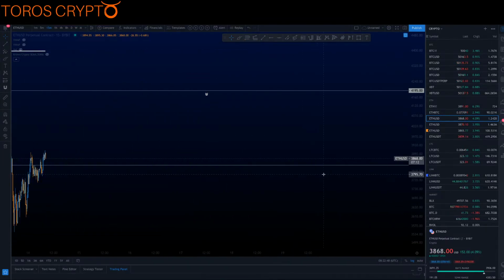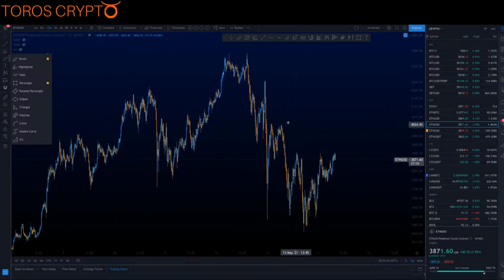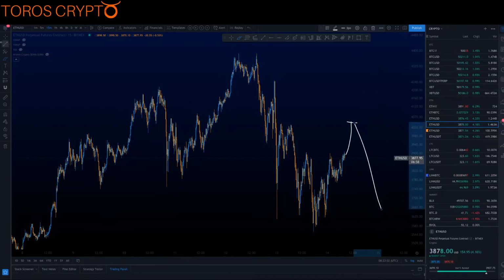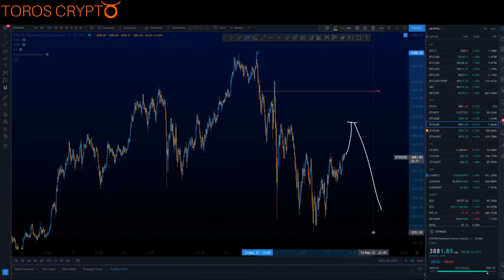The US dollar chart is whatever, doing much the same thing as Bitcoin is. I wouldn't be surprised to see it take these highs. So I think Ethereum could probably come back up here, take these highs, and then get the rejection down, which could also be probably our golden pocket area as well.